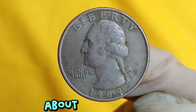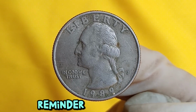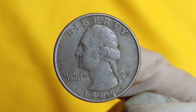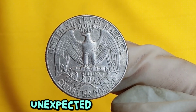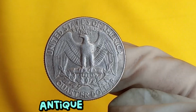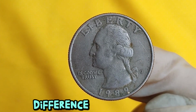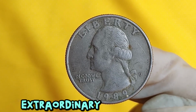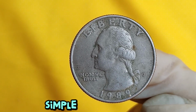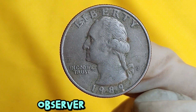If you are passionate about coin collecting, the 1980 Liberty Quarter dollar is a perfect reminder to always check your change. Rare coins have been found in unexpected places, including old piggy banks, inherited collections, antique shops, and even ordinary bank rolls. The difference between an ordinary coin and an extraordinary treasure can sometimes be as simple as condition, mint mark, or a tiny minting detail that only a careful observer will notice.